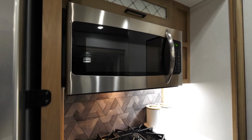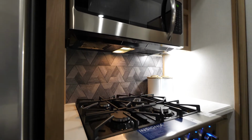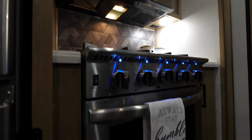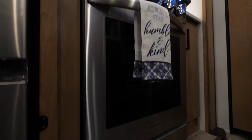Then you come over to the 4 top burner Insignia range, massive range, 3.73 cubic foot oven. You can really put a turkey in there or use it for storage if you're not the cooking type. Then above that you have a nice big 30-inch microwave.